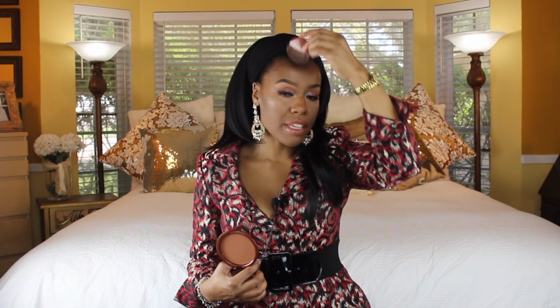Another one that I like is this Bronze Goddess by Estee Lauder. This is in number 4, and it's the color Deep. Here it is right here, and it also comes with a little brush right here. Now, some people may think, well, what am I going to do with this brush? But let me tell you, you're going to take it like this. You're going to get a little bit on your brush, and then you're going to apply a light sweep of it like this. Just a light sweep right there and right there, and just a little on your nose if you choose to, and then down here and down your neck.